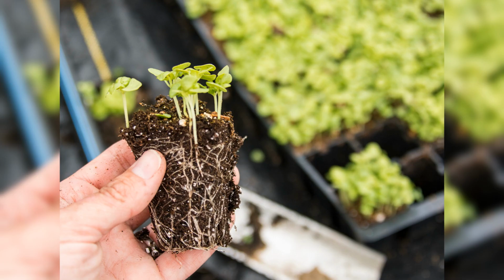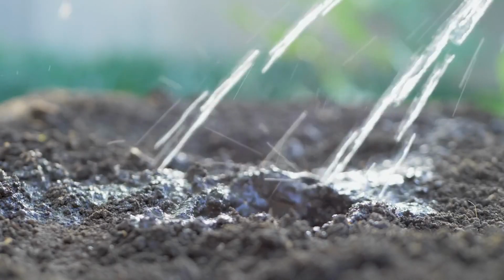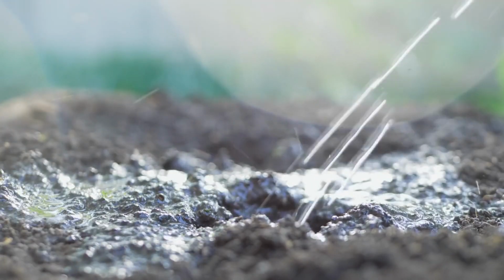Transplant these selected seedlings into their final growing space with nutrient-rich soil, ensuring they have enough room to develop properly. Water thoroughly before and after transplanting to minimize shock, and consider planting in the evening to help them adjust without the stress of direct sunlight.